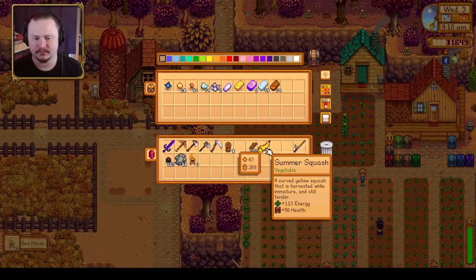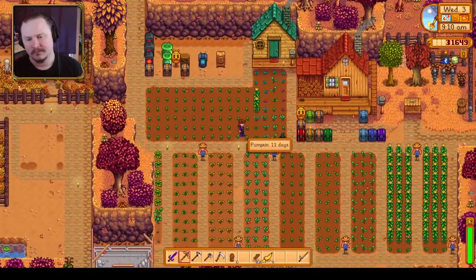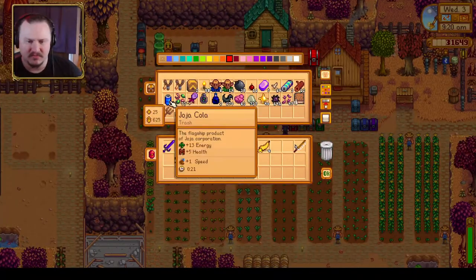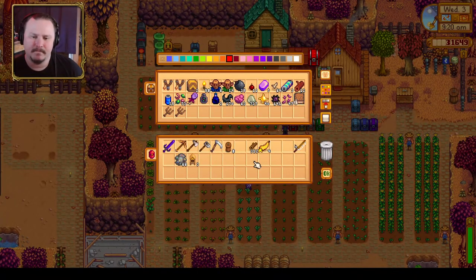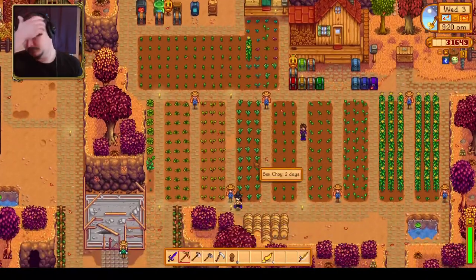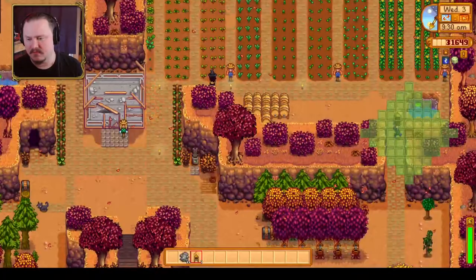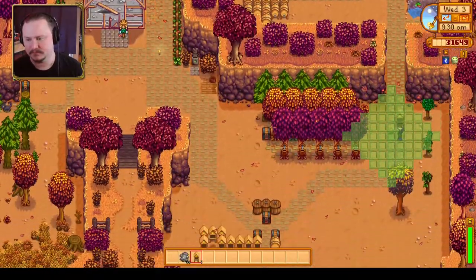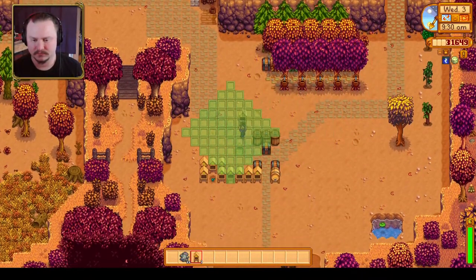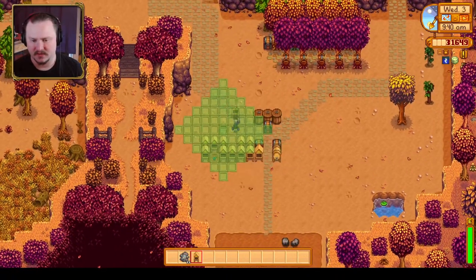Cool. We got some Amaranth coming in, which means we'll be able to complete Marnie's request. Yeah. I'll go throw up these bee houses. I'm just going to place this bee house. Just going to get it all the way out.